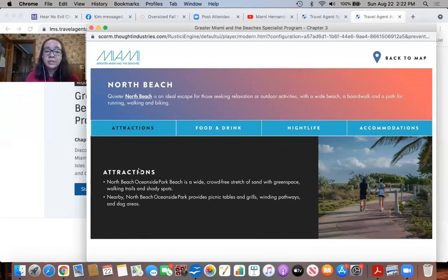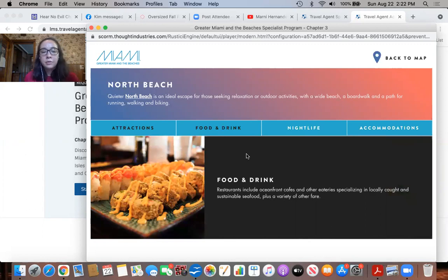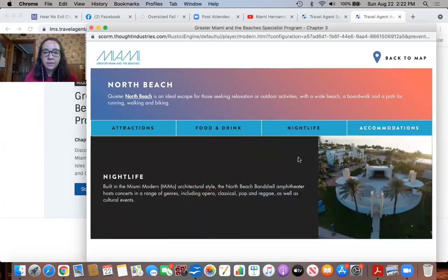Okay, so if your clients are looking for pet-friendly options, Miami definitely has a lot of that, and so do their beaches. Food and drink. Restaurants include oceanfront cafes and other eateries specializing in locally caught and sustainable seafood, plus a variety of other fare. Okay. Built in the Miami modern architectural style, the North Beach Bandshell Amphitheater hosts concerts in a range of genres, including opera, classical, pop, and reggae, as well as cultural events. Okay, that was that first picture. Cool. Very unique.